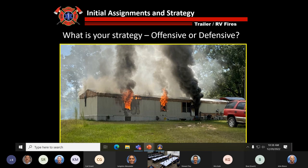I'm going to have my firefighter do a transitional attack on those two windows here, and then probably make an entry into that door where the black smoke's coming out of and try to gain access to the seat of the fire and knock this fire down. But for me, this is an offensive fire after a transitional attack, unless somebody else has any thoughts online or otherwise.